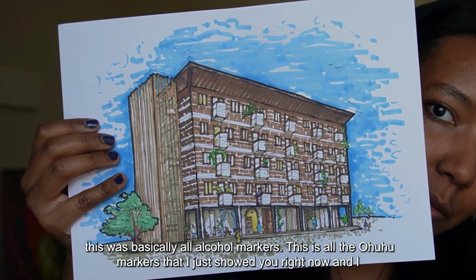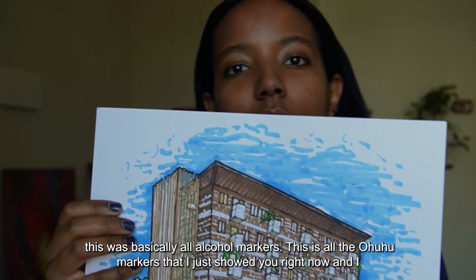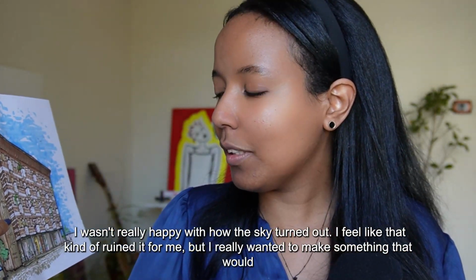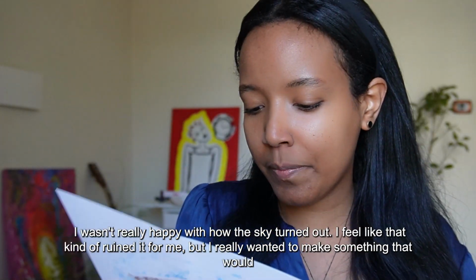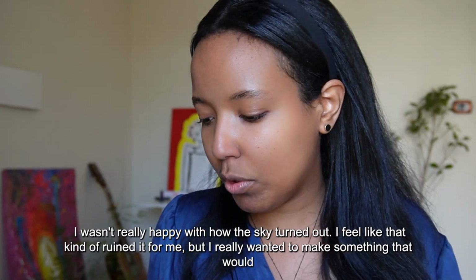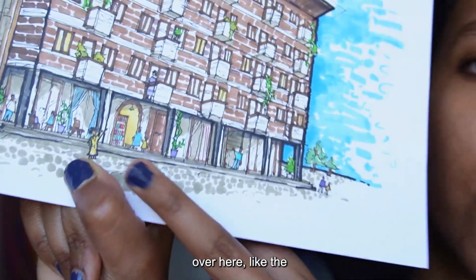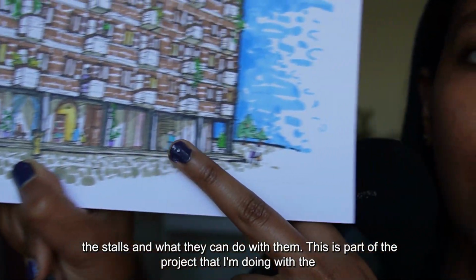And this was basically all alcohol markers. This was all the Ohuhu markers that I just showed you right now. And I wasn't really happy with how the sky turned out. I feel like that kind of ruined it for me. But I really wanted to make something that would show the activity of the people over here, like the stalls and what they can do with them.